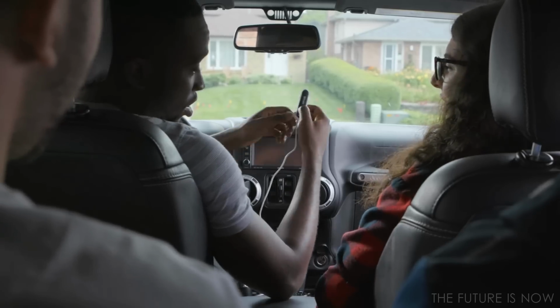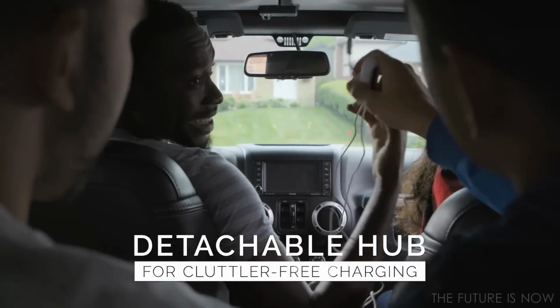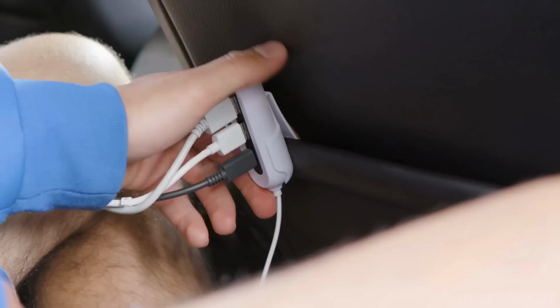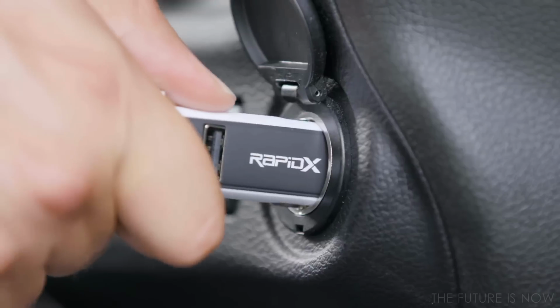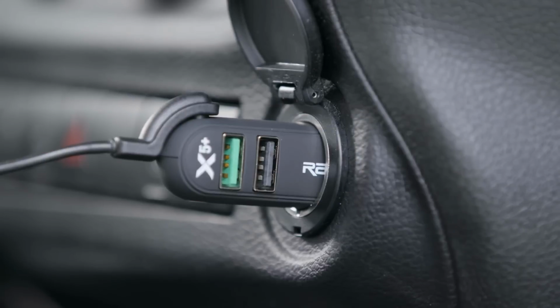And for even more versatility, the X5 Plus also has a detachable hub, so the driver and passengers alike can charge their devices, tangle and hassle-free. The X5 Plus is also durable enough for everyday use, with its sleek, color-accented, rubberized finish. There's an X5 Plus for every taste, with five stunning color options to choose from.